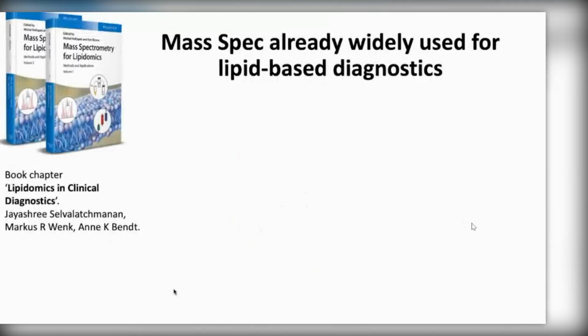So mass spectrometry is also already widely used for diagnostics. For a full overview, I'd like to point to this book chapter we recently wrote in Lipidomics in Clinical Diagnostics. This book is coming out next month.